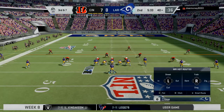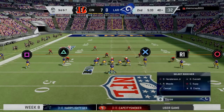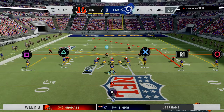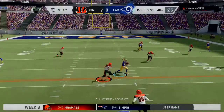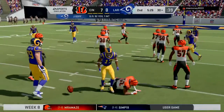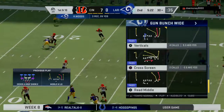I think you're right. They head to the line facing a 3rd and 7 following the incompletion on second down. Out of the gun. Goff. They got him in. It's Woods. And he's got another first down as the tackle's going to be made at the Bengals 30.